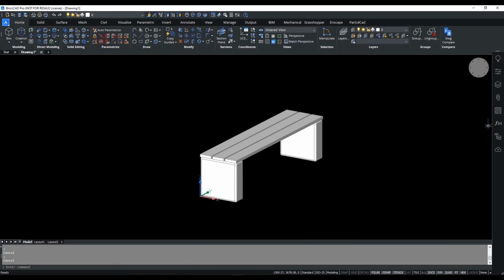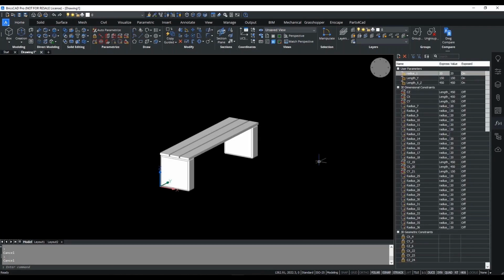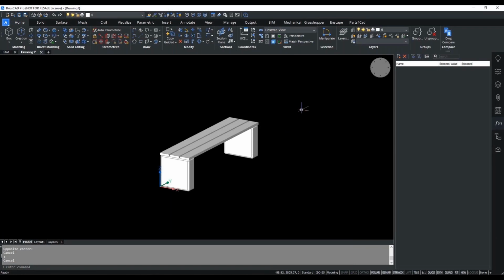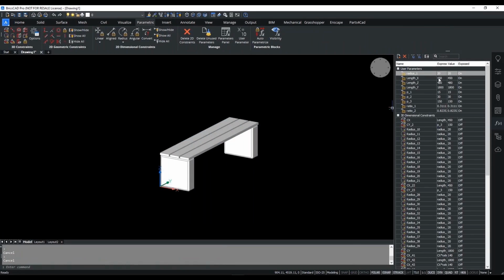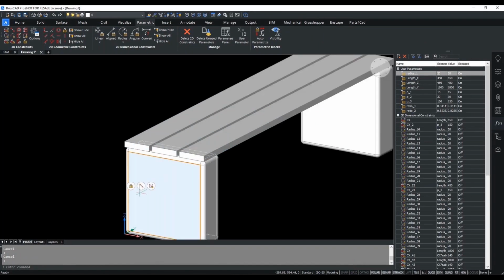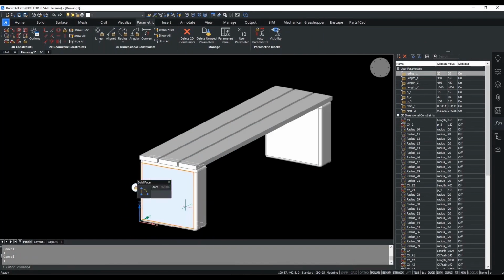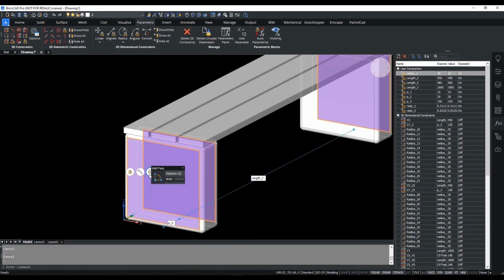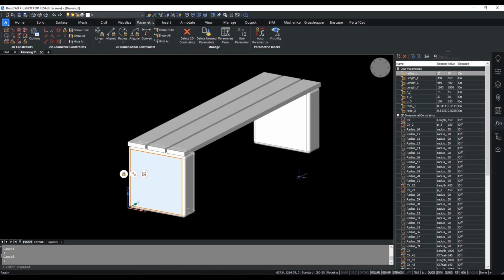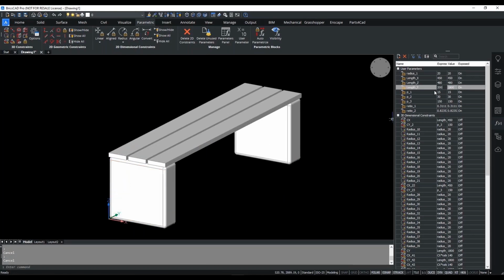Now, with that said, let's go back to the parameters. I'm just going to remove all of them right here because I don't want it parametric anymore. I want the whole bench to be parametric. So now the whole bench in the click of a button is parametric. And what do you mean by that? It means that you can see all these purple faces being highlighted. It's just telling me what sort of parameters are existing in this model at once.